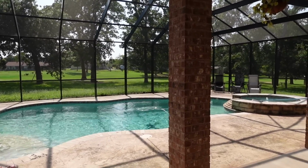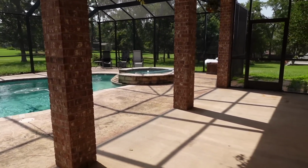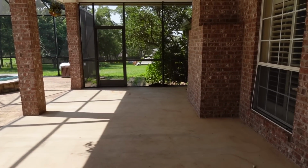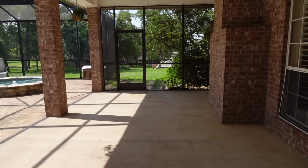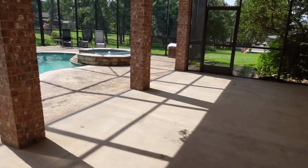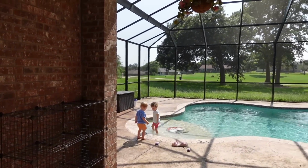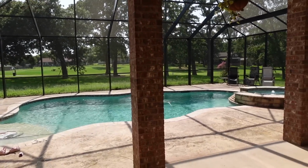And it was just so unfortunate to me that in our current home we don't have anywhere to be outside. And this, amazing. Like, we can put furniture out here and eat dinner and breakfast out here. And I can just imagine parties out here. And it's just going to be so fun. So this is our beautiful outdoor space.